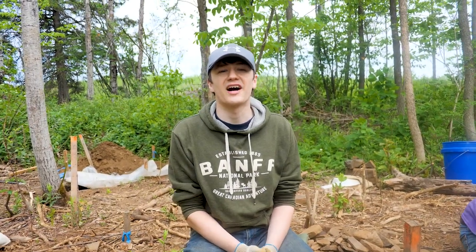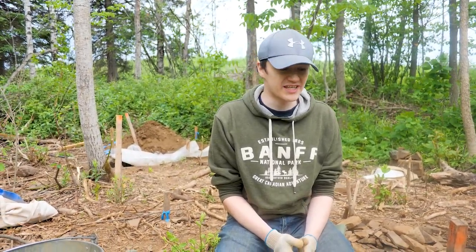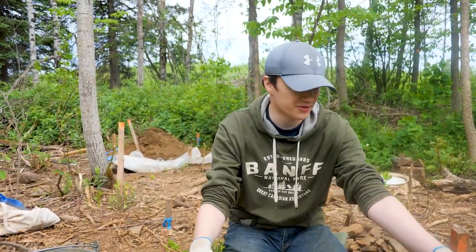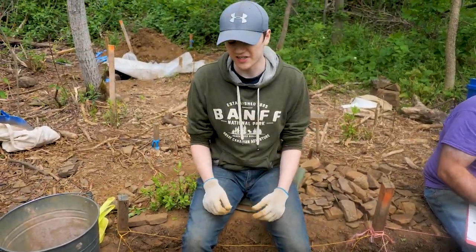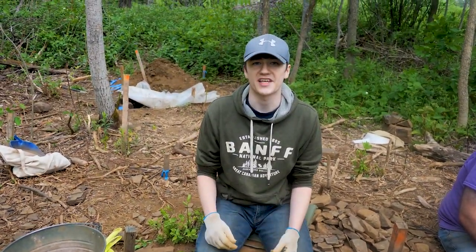So I'm Andrew. I'm a third-year history and anthropology student. What we're doing here is we're looking for artifacts, and how we're doing it with this pit specifically is we're going by quadrants, so 1, 2, 3, 4 squares. And the process in which we do it is we go layer by layer. So a layer will be 5 centimeters.